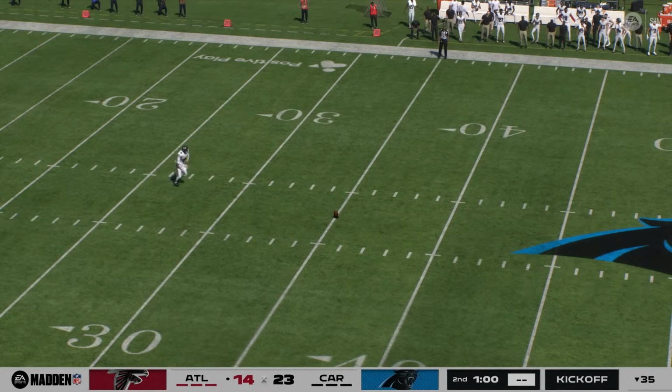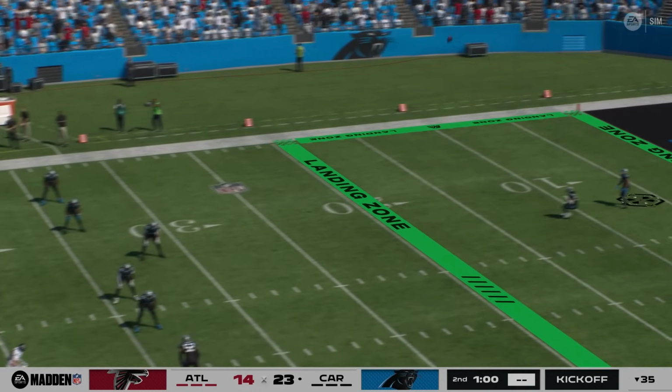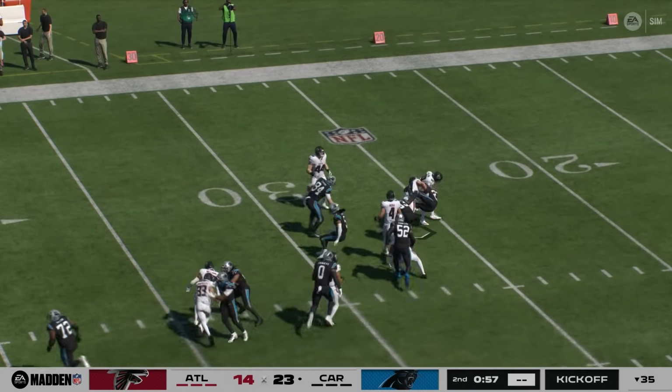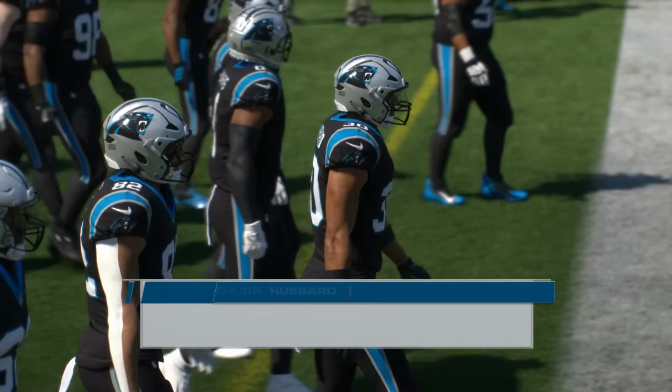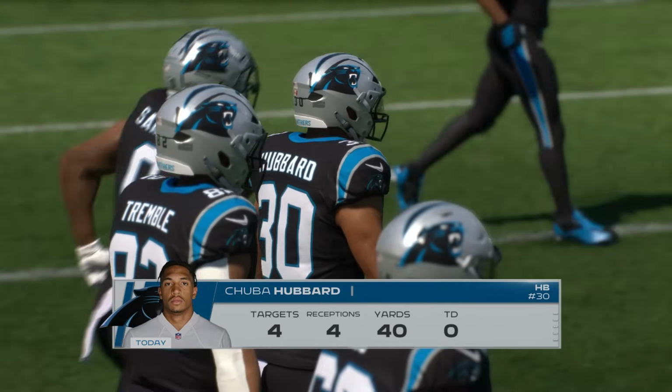And following the touchdown now, it's Bradley Pinion on to kick this one away. And they'll get him down inside the 30 at the 27. The Panthers offense had Chuba Hubbard set to take over once more.